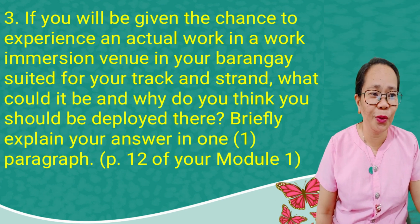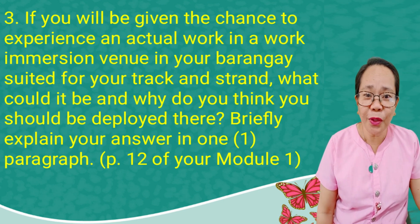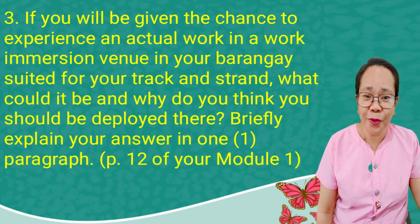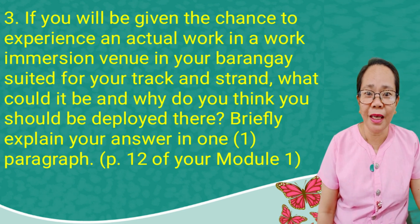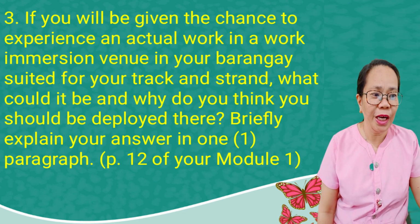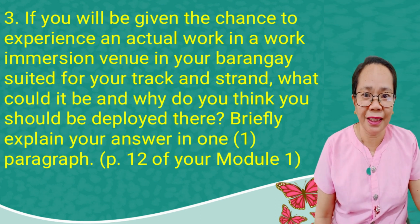Ipapaliwanag ko lang yung inyong number 3 question. Kung kayo daw ay mabibigyan ng pagkakataon na makapagtrabaho sa inyong barangay, sabi dyan, that suits to your track and strand, ano dapat yon? At bakit kayo dapat i-deploy or dalahin doon? Write your answer in 1 paragraph composed of 5 to 10 sentences.